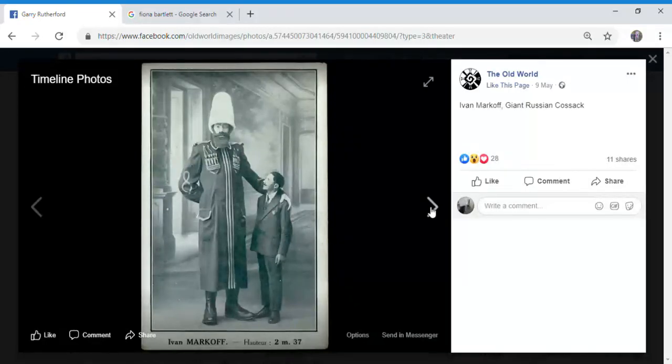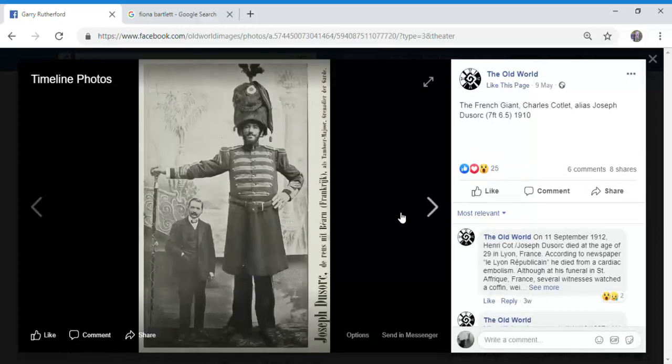Ivan Markov, giant Russian Cossack. See, they're Cossacks, eh? I think they're Tartarian culture, I don't know. They stole Tartarian culture, who knows, eh? But it's clearer and clearer every day that they wiped Tartaria out of history. There's no denying it now, is there?